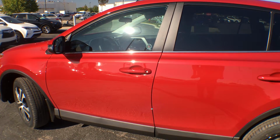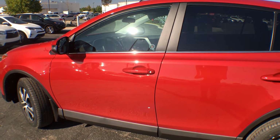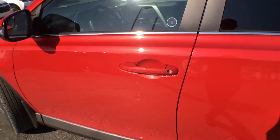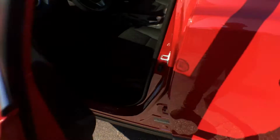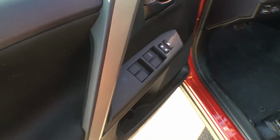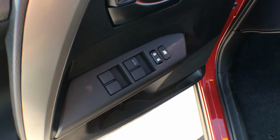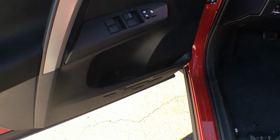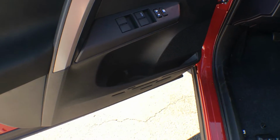So just before I bring you inside of this gorgeous SUV, I'd just like to point out that it does come with keyless entry, so click that unlock button on the key fob and that will allow you right into the vehicle. On the driver's side door here, we have our controls for your power windows as well as your power locks. Just underneath, we have a couple spots for bottle storage as well as some regular storage in the driver door. Bring you inside the vehicle here.